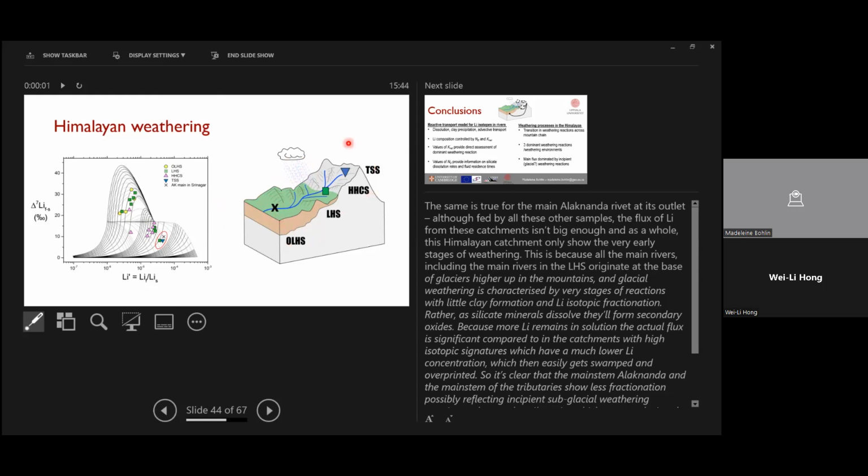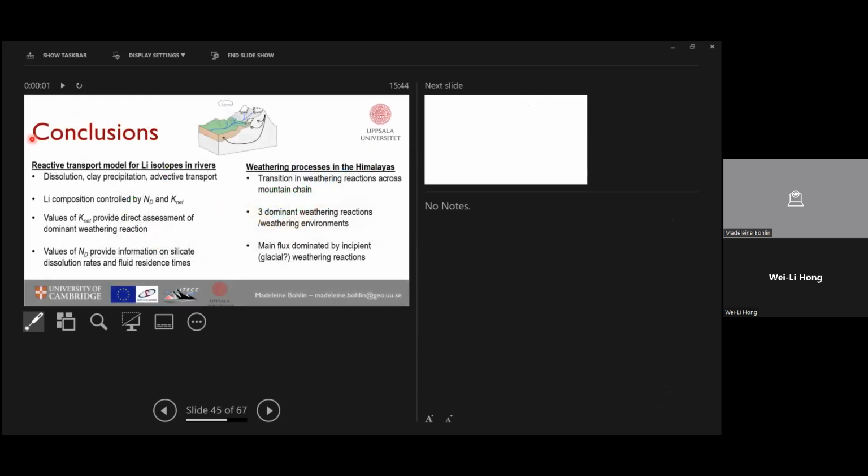But yeah, so in conclusion, what we did in this work was that we developed this reactive transport model, and that looks at the dissolution of rock and how lithium is added to the water. We're looking at the removal of lithium from clay precipitation and also how advective transport and this hydrological component will affect lithium isotopes. And we find that the lithium composition is controlled by 2 dimensionless variables, so our Knet and our Damköhler numbers.